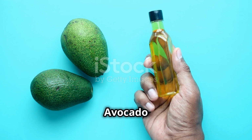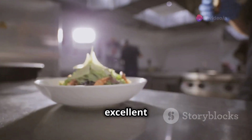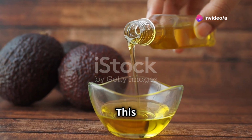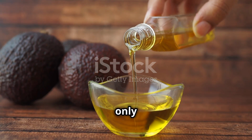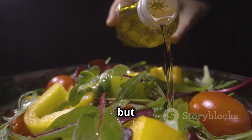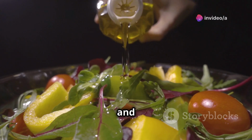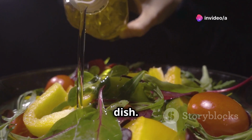Section 6. Avocado oil. A creamy champion. One excellent alternative to olive oil in salads is avocado oil. This oil, derived from the flesh of ripe avocados, is not only a flavorful addition to your meals, but also a powerhouse of nutrients. Its vibrant green hue and smooth consistency make it a visually appealing choice for any dish.